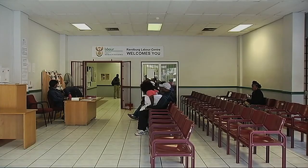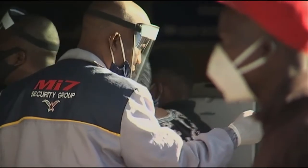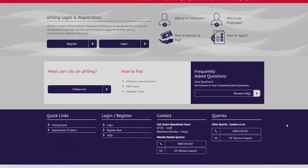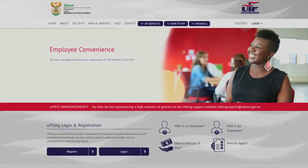Most of it is being done online. I think it's still wrong to go in and queue. We've still got a very bad COVID outbreak in just about every city in this country. So I am begging people to rather go online or get your employer to do that. Your employer owes you that. And I've actually sent a message out to all the employers that I deal with daily. Please do it for your employees.